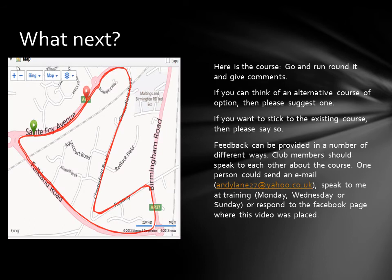What to do next? Well, here's the course. It's over roads that you probably know reasonably well. Have a go round it, have a run round it, have a play round with the runs, the crossings, etc. It's important that people are happy with this suggestion. If you can think of a different option, then by all means say so. Have a think about where we can go, and all the normal sort of things that matter, like crossings, where we start, where we end.